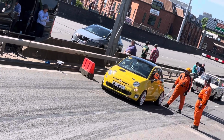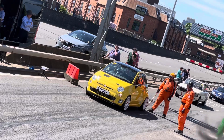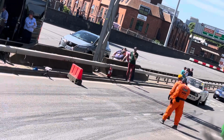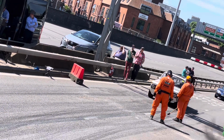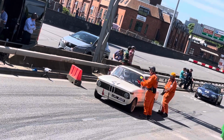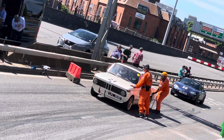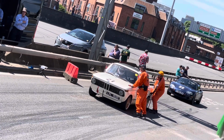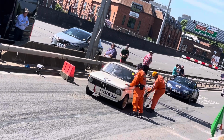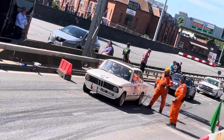Now, I think, the little classic Mini. The Mini is actually at the back of the queue because the driver of that was in something else and had to get around. So we'll see the little classic Mini, the one that was number 16. He's actually a modified class car, but he's running number 16 at the front.